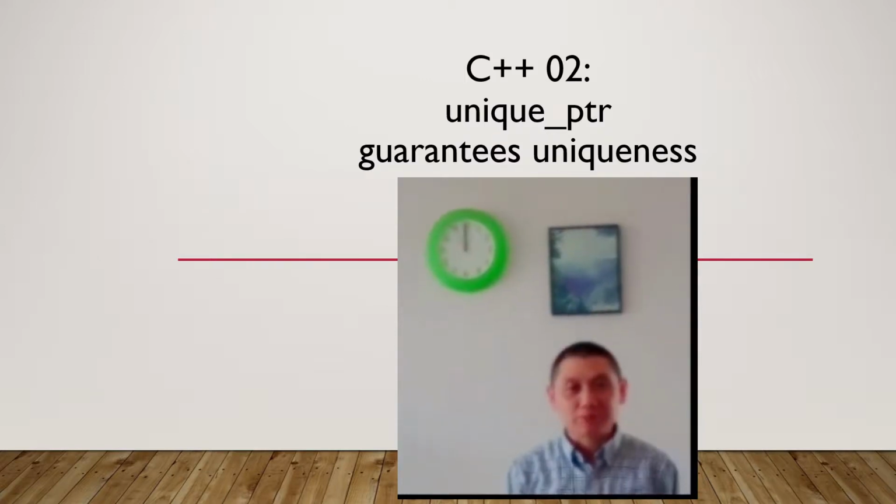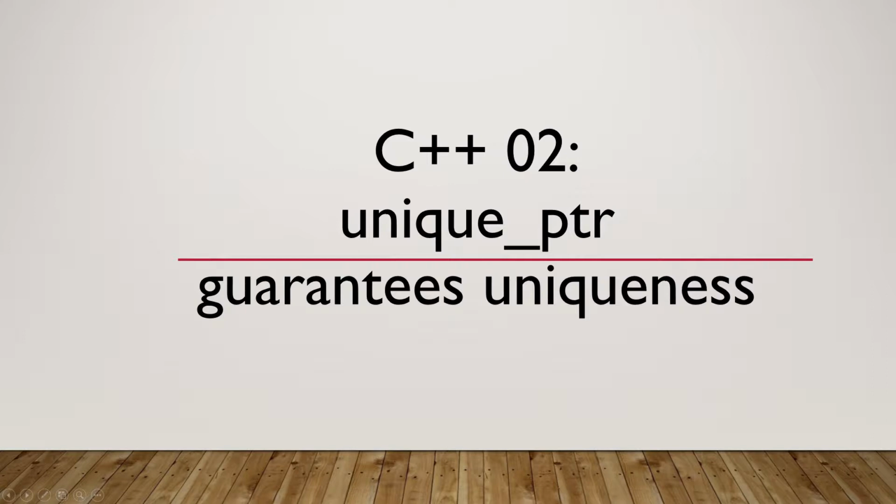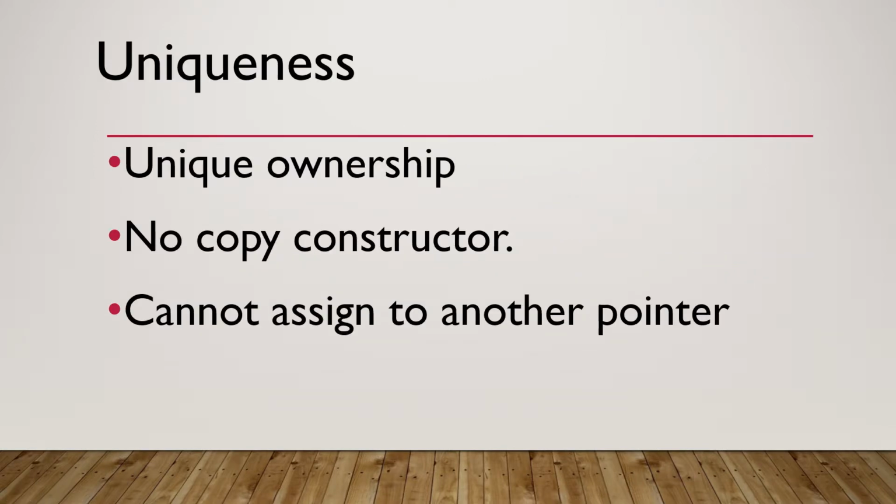The topic of this video is C++ Tutorial 2: Unique Pointer Guarantees Uniqueness. In the last tutorial, I used an example to prove that unique pointer can prevent memory leaks by calling the destructor automatically without explicitly using the delete method. This feature is not unique to unique pointer. In fact, all other smart pointers in the C++ standard library and boost library can do the same thing. The distinguishing feature of unique pointer is that it guarantees only one owner at any moment.